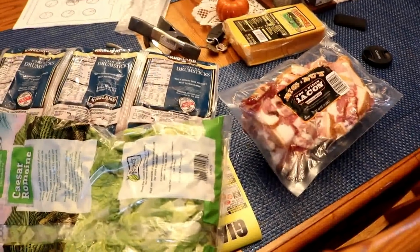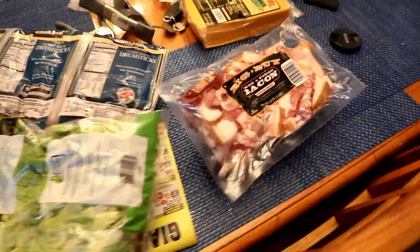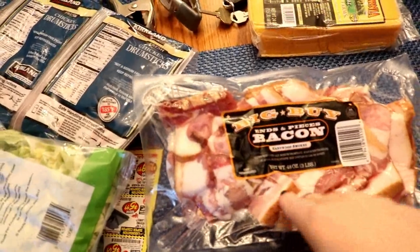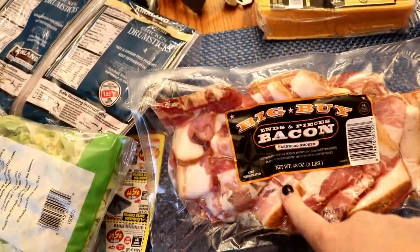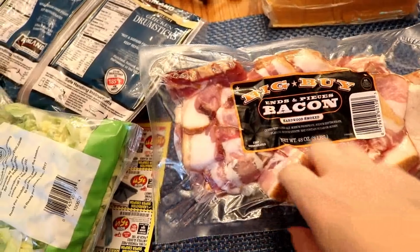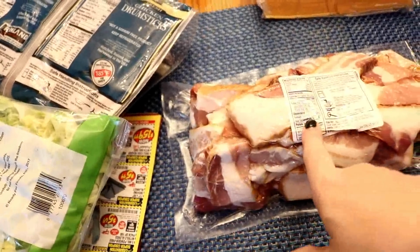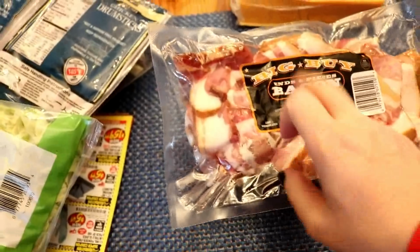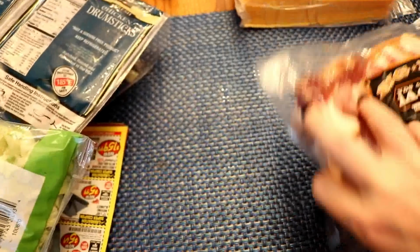So I just ran to Costco. These are the final things that I got for our grocery haul. The first thing we picked up, we have a Costco business center, so we tend to run over there because it's closer. We got these ends and pieces of bacon, and obviously it is 0 carbs. Bacon is our favorite around here. And I believe this is only like $6. So we picked that up.